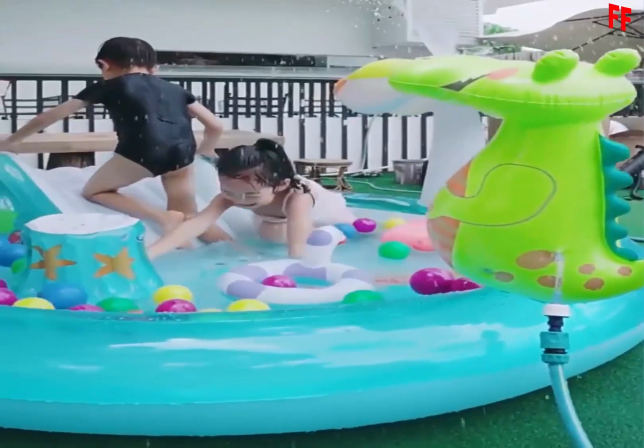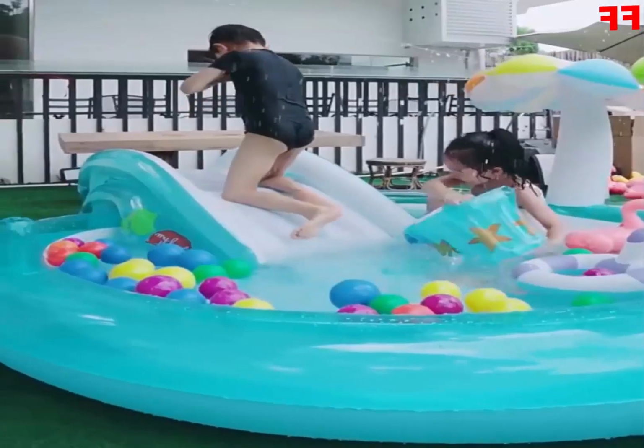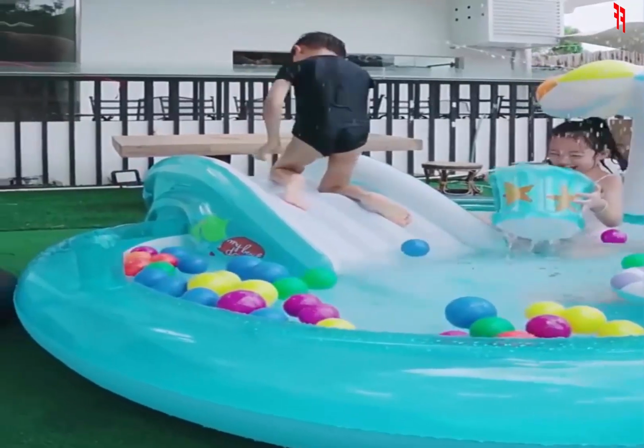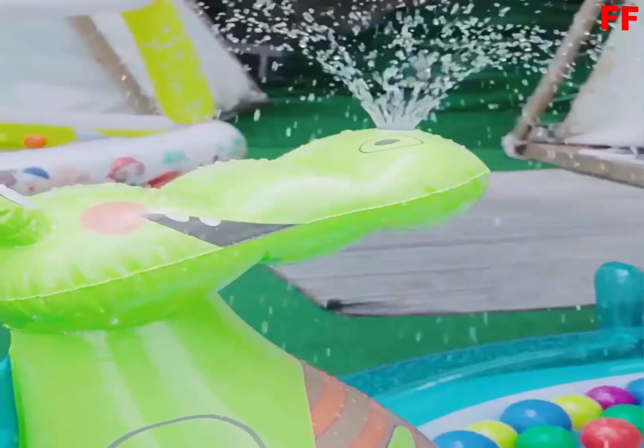Summer fun just got bigger and better with this fantastically designed PVC inflatable paddling pool featuring magical themes like unicorns, rainbows, and even a volcanic island. This pool is bound to make a splash in any backyard.